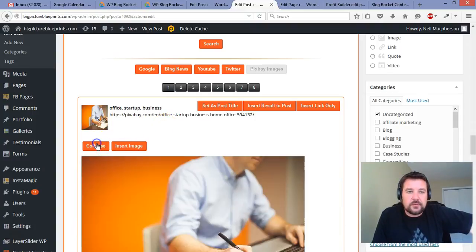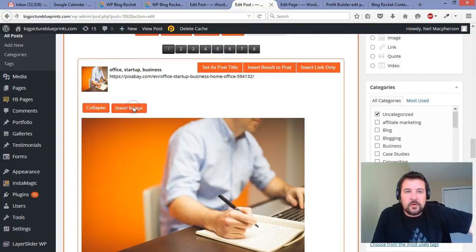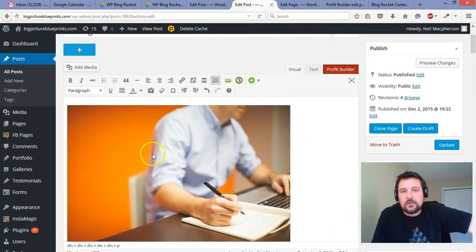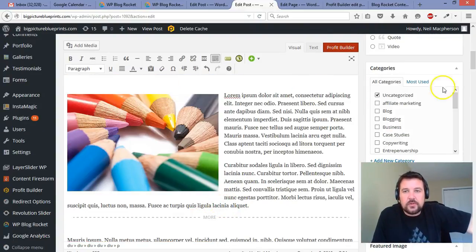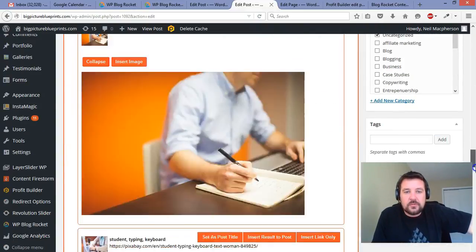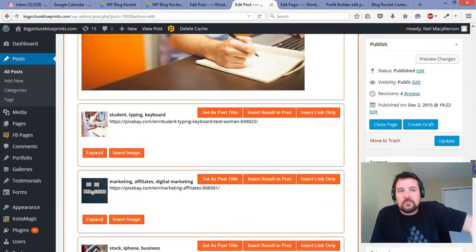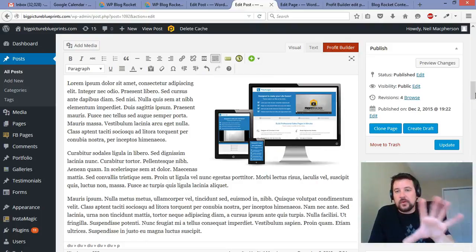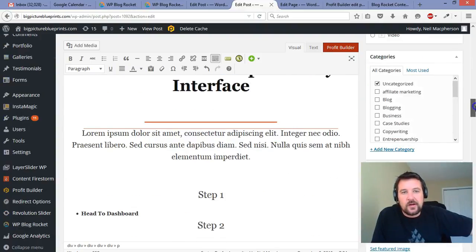But check that, you can expand this, you can then check out the image, and you could just put this image right into your post, right, which is pretty awesome. You can link it somewhere, you can tag it, whatever, etc. So you could really build posts extremely fast, right? And actually, as you can see here, I'm using Profit Builder within my post for the post structure, and then you can use the content wizard to throw it in there. So it really goes all well together, which is pretty awesome.